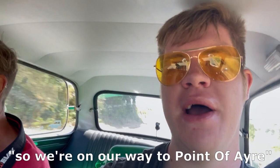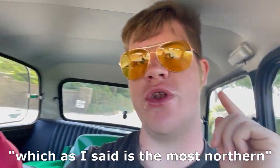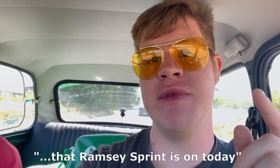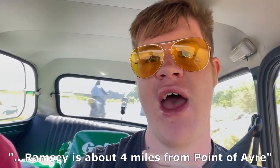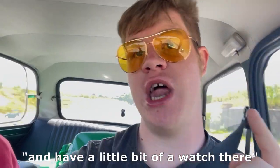So we're on our way to Point of Ayre, which, as I said, is the most northern sort of tip of the island. And on the way here, I've just found out that Ramsey Sprint is on today. So once we've been there, Ramsey is about 4 miles from Point of Ayre. We're gonna go down to Ramsey Sprint and have a little bit of a watch there.